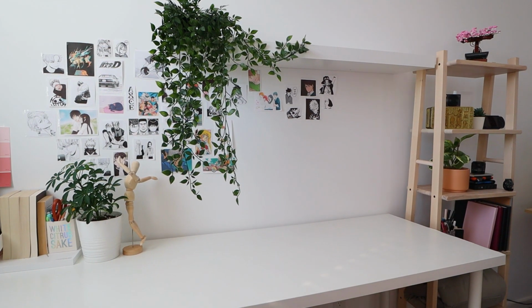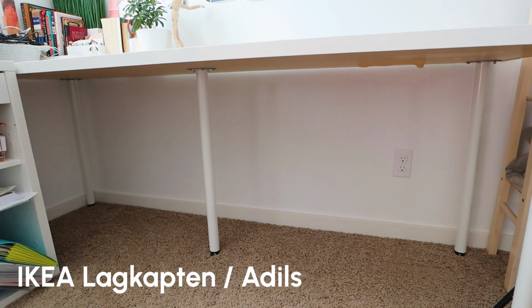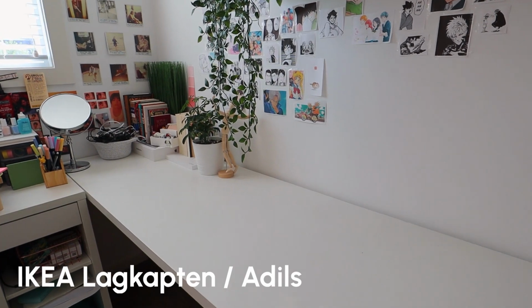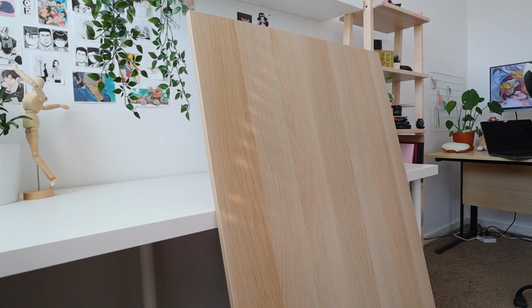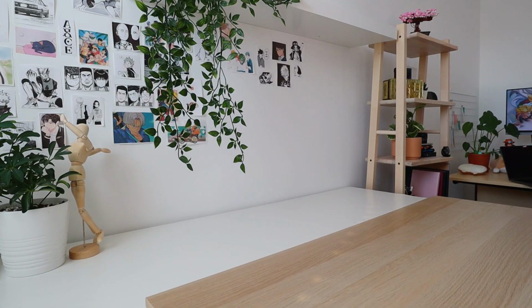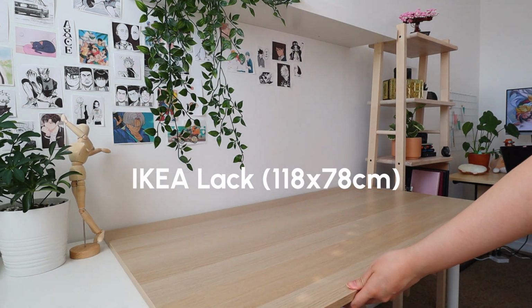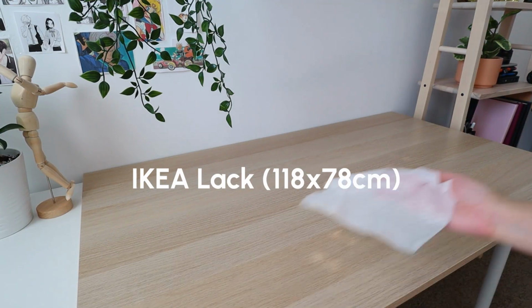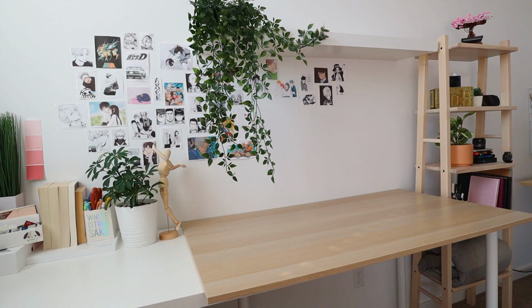So the table itself is from IKEA and is this white tabletop with white legs underneath, and the whole table is 200 centimeters or 2 meters long. But the actual wooden part, the part that I consider to be my actual desk, is from another piece of IKEA furniture called the Lack, which is a coffee table. The coffee table is 118 centimeters with a white stained oak effect, and I really liked it because I wanted that wooden effect for my desktop.